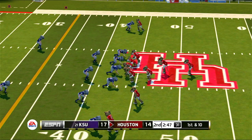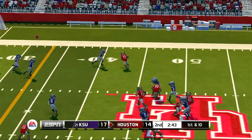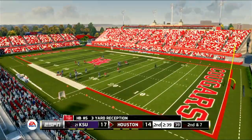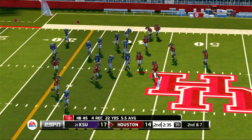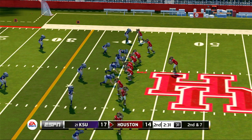Ready! Brought down at the 40. Makes the reception. Number six makes the tackle at the 40-yard line. That'll make it second and seven. Mike six.